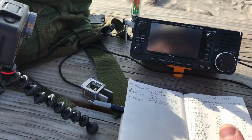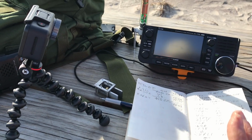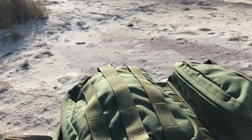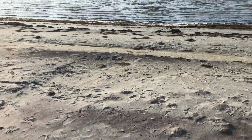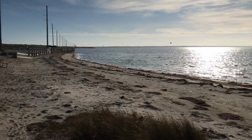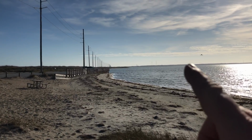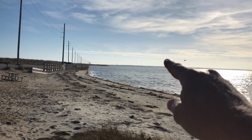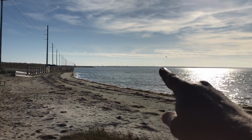So anyway, I'm going to wrap this up quickly because I need to pack up, and Miss K4TLI and I need to get back to the cottage, and I think we're going to go walk on the beach today. Now you probably can't see this with the iPhone very well, but way off in the distance over there is actually Cape Hatteras Lighthouse, and we got some parasailers over here too.